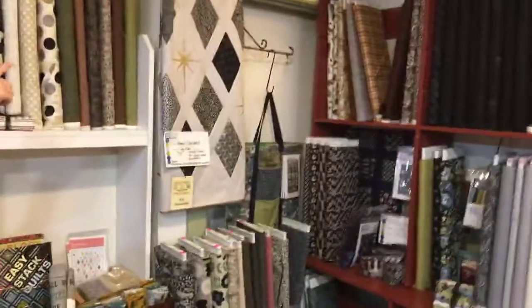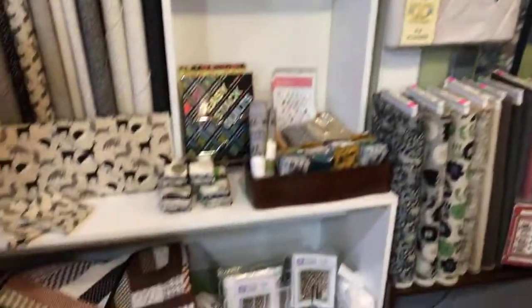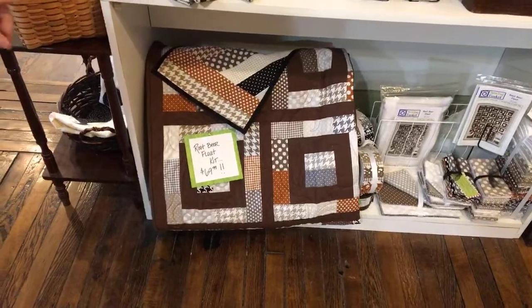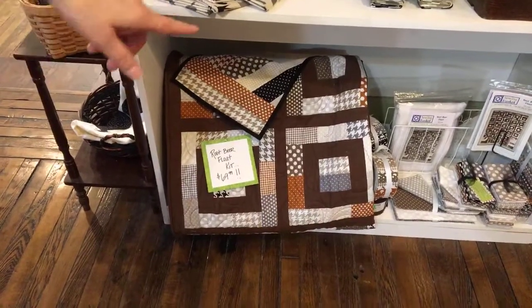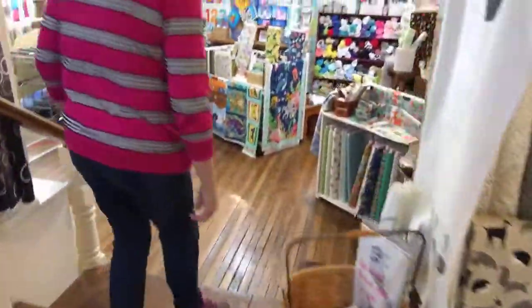Atomic Stardust, we have a kit of that on the website as well. Root beer down here, there's a kit of that, as well as a number of the patterns you've seen are downloadable. Root beer, I know off the top of my head, is a downloadable one. Works great with strip sets of any type. It's a real cute finish that way.